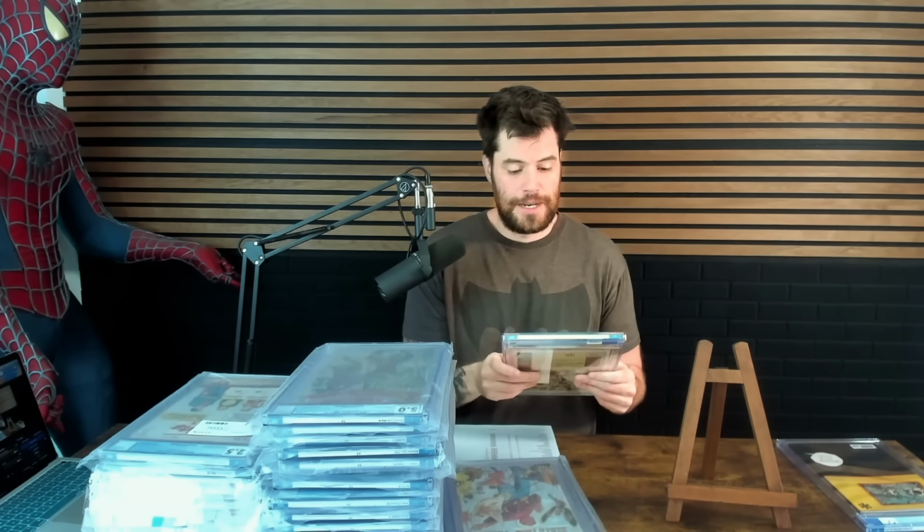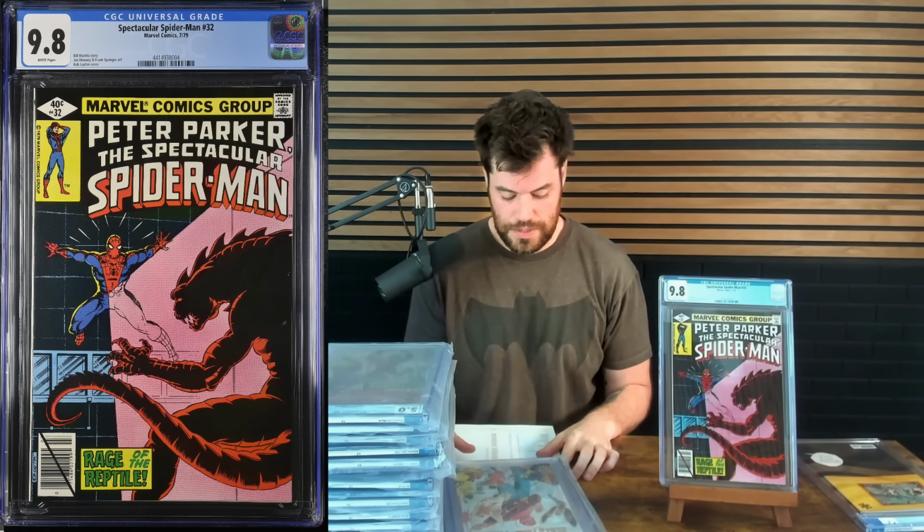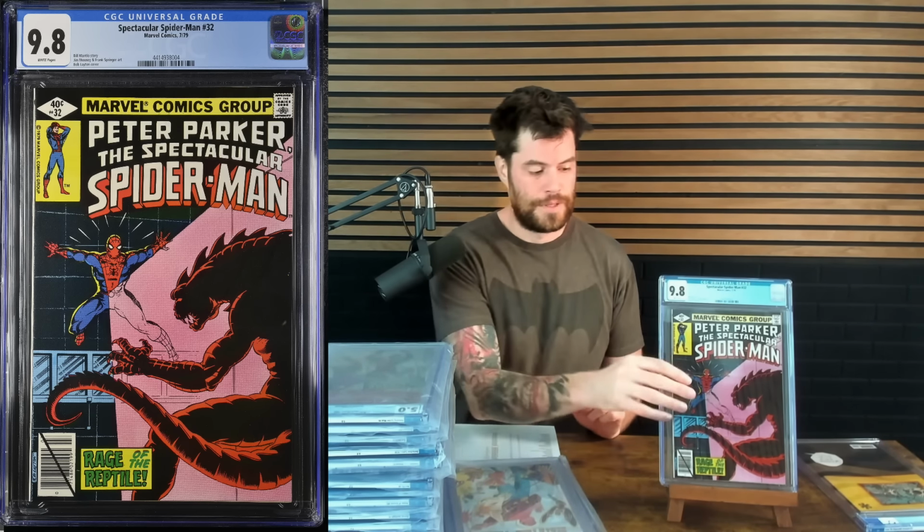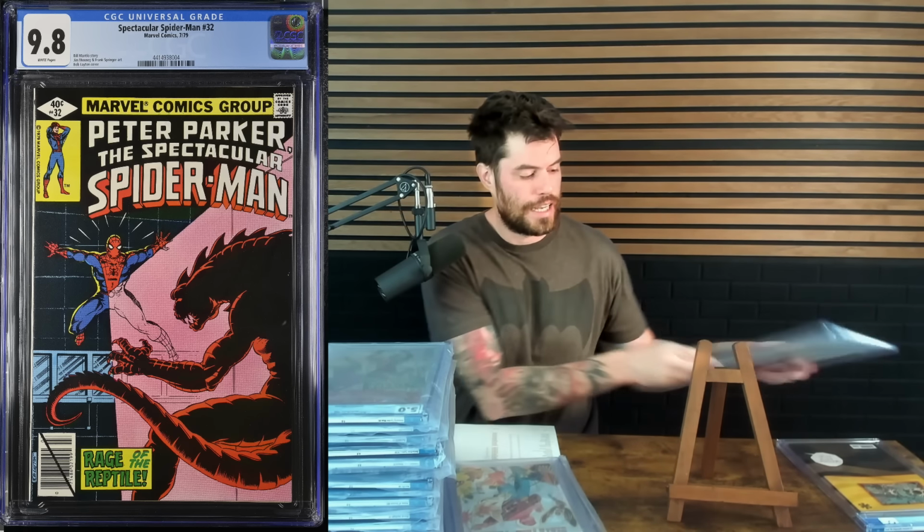I got a bunch of these Spectacular Spider-Mans. This is number 32. I got a ton from about 32 down to 50-something in 9.8. So if you're into Spectacular Spider-Man, this one's $2.49. Actually, these issues, there's not that many in a 9.8. I looked at the census, and a lot of them have anywhere from 6 to 10. So not too many 9.8s.